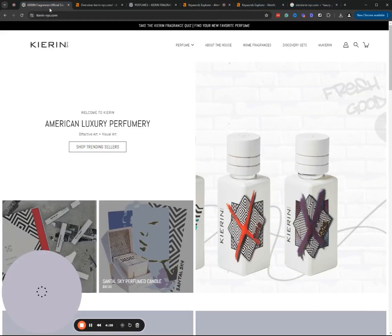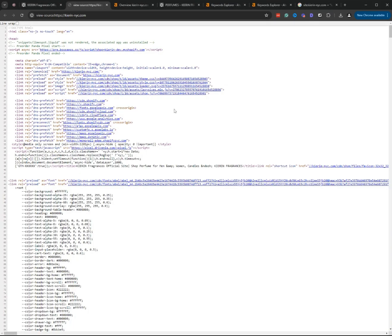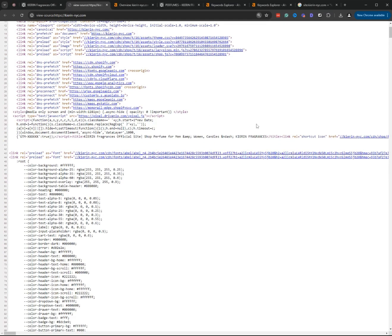And one other factor I wanted to show you is some of the pages on your site are actually over optimized. And what I mean by that is if I view page source here, we're looking at the code of your site now. And this is what Google looks at when determining what a site should rank for. And if we look here, do a search for description.